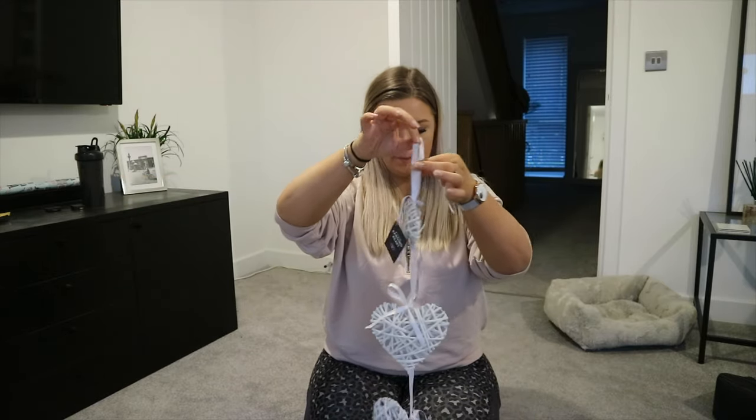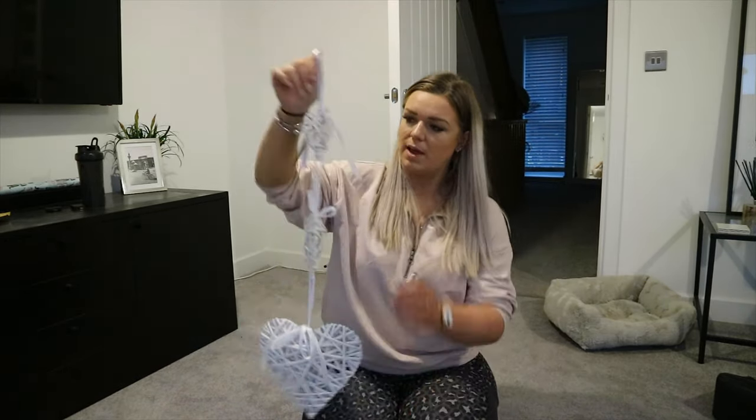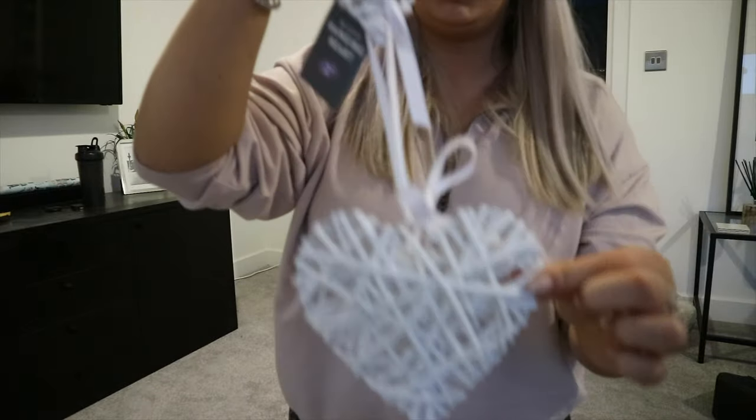Basically, in my room, there's the TV on the wall and there's just this big expanse of wall that has nothing on it. And I feel like it needs something. And I feel like the thing needs to be that kind of shape, rather than just one thing. I've got massive mirrored wardrobes, so I don't want to put another mirror there. But I was thinking maybe something like this would just fill the space, because this was only £2.99. It's just white wicker hearts.